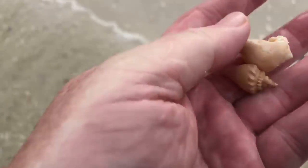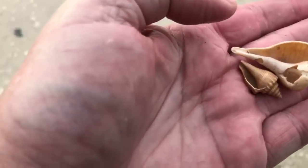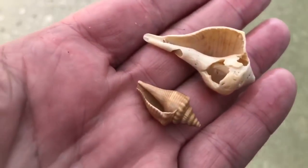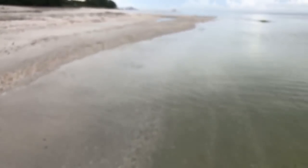Maybe a little lightning whelk over here. Two little babies, a little baby brown conch and a little baby lightning whelk. Nice little crown conch, interesting color. And a lightning whelk, the bigger shell is the lightning whelk. Fighting conchs. I got a pocket full of fighting conchs this morning. Did I say that was a crown conch or a fighting conch? It was a little baby fighting conch.